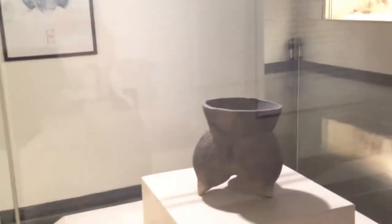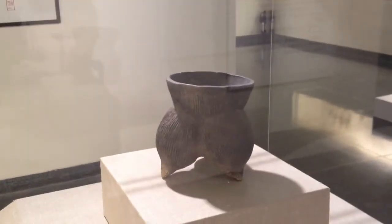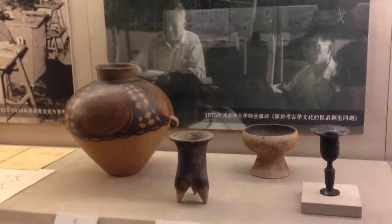Here's a 3-legged cooking pot, it looks like. Tripod vessel. Or a gui, I guess you would call it. Or a pottery ding. A lot of this stuff you're going to see in my videos if you watch the extensive video I made at the National Museum.